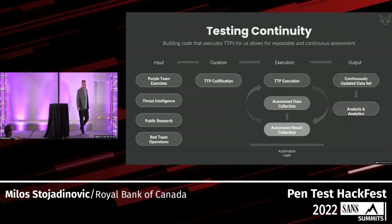So here's what this looks like, maybe fleshed out a little bit better. You have your inputs, which could be your purple team exercises, your threat intelligence, research that you're seeing in the public, your red team operations, all resulting in this curation of a TTP set that you can execute in an automated method in your organization.